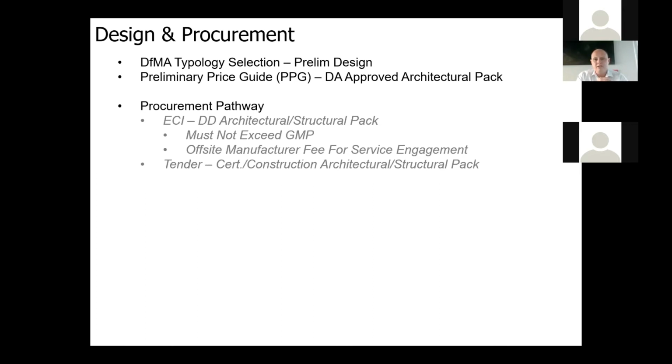The other thing we're seeing is a lot more ECI work in the mass timber building space, which is great. This is typically kicking in around that developed design period. And at that stage, we've got enough information that we can move forward with approaches around a must not exceed gross maximum price, et cetera, et cetera.